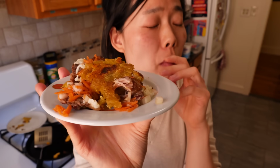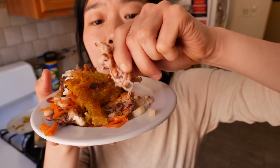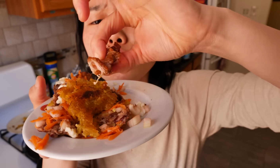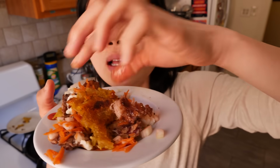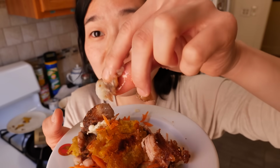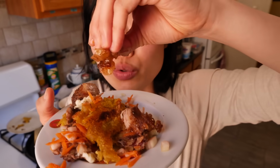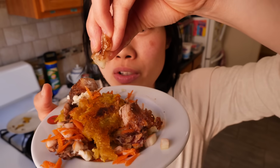Oh my god. Holy crap. Whoa! Do y'all see how tender this meat is? It's just falling apart with a push of my fingers. It's juicy, it's fatty, and man oh man, when it comes to the actual fatty pieces, this is literally butter. It is liquefying under my hands, and it is dripping onto our patacon.